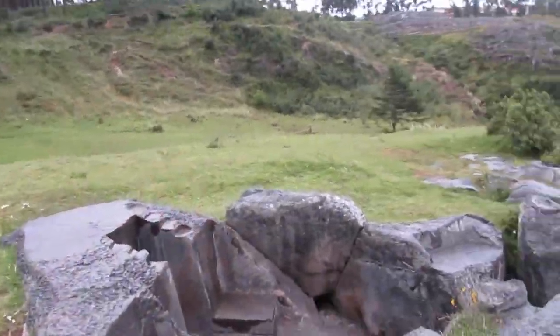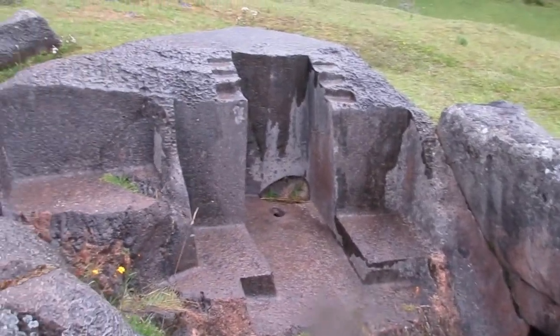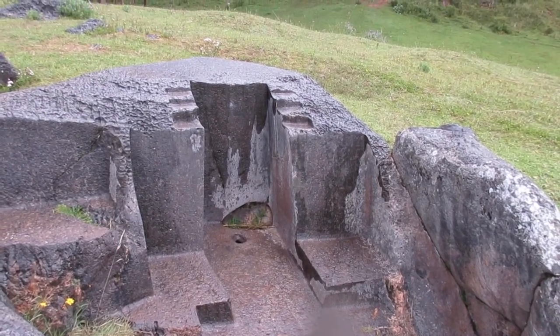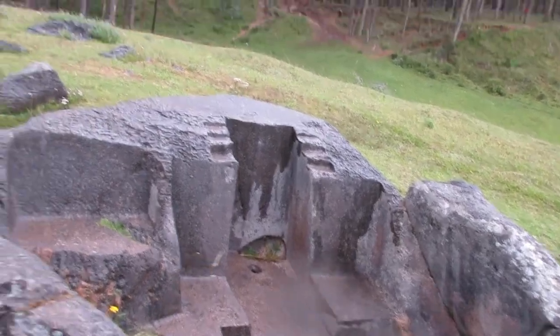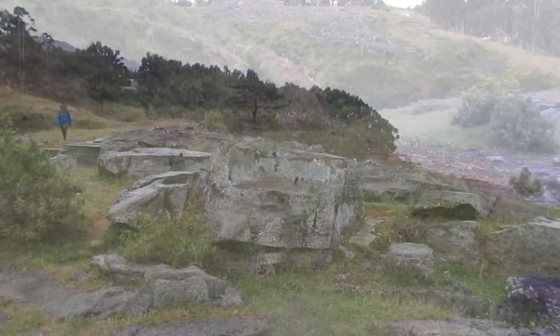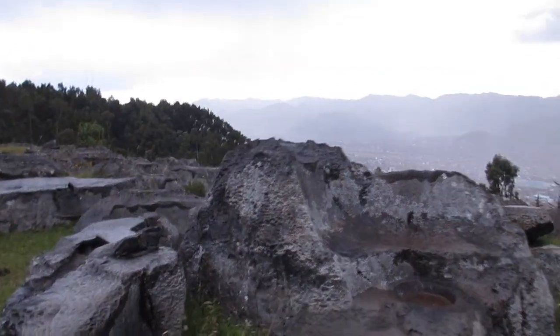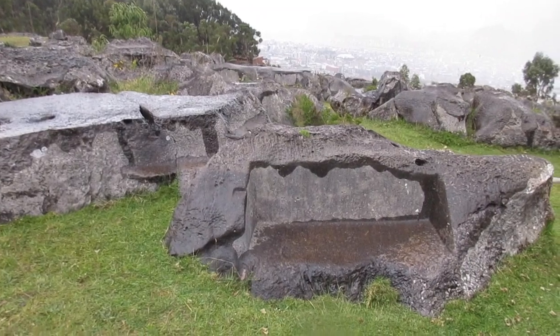This magnificent carving right here. Just incredible. This is very hard rock we're looking at here, not easy to carve. Not sure what it is on the Mohs scale, but certainly don't think bronze chisels would do the trick. Another meditation seat. Another one.